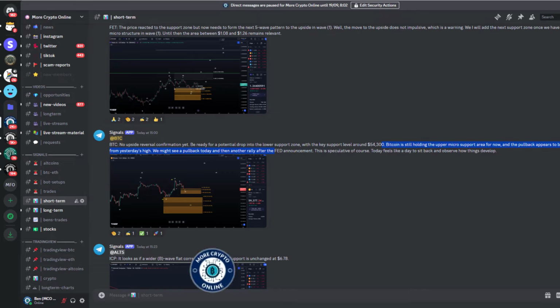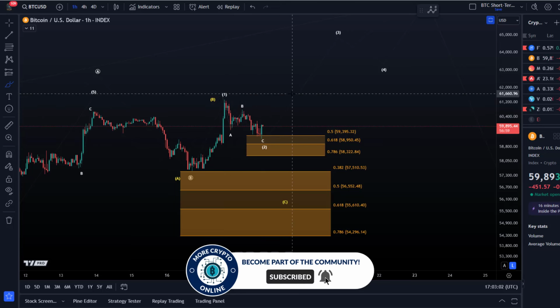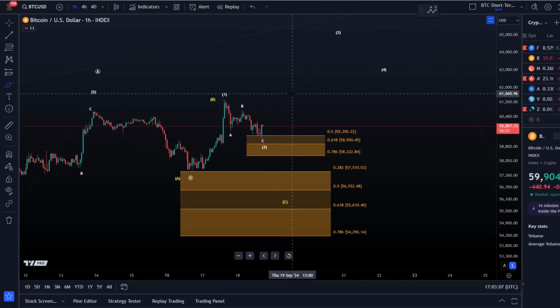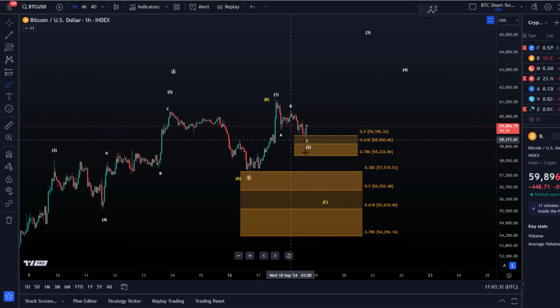We'll see if that happens. But what I wanted to communicate is the pullback looks corrective. Whenever the pullback looks corrective, there is no strong sign that a substantial top has formed. So therefore, it is absolutely plausible to keep the door open for higher prices. What we don't know is where exactly the price will react to support. But up here, we have three levels to watch: 59,395, 58,950, and 58,322. So it's the upper support area.